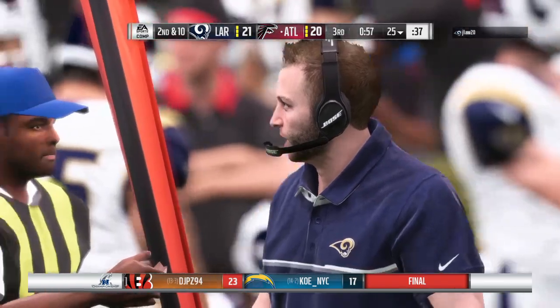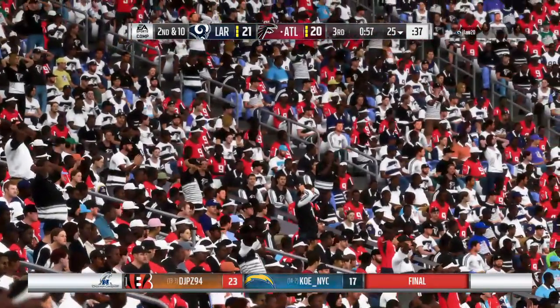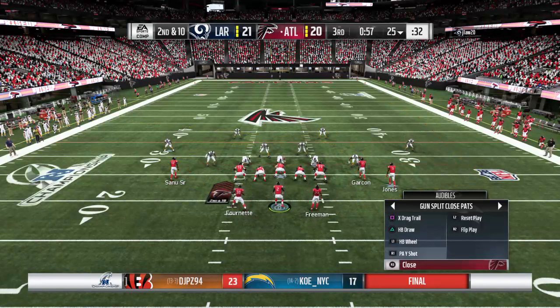Let's face it, if you've got the ball, 4 yards or more on first down is what you're aiming for. They tried to throw for it there. Nice effort to knock that one away and bring up second down. Line of scrimmage, again the 25, 2nd and 10.